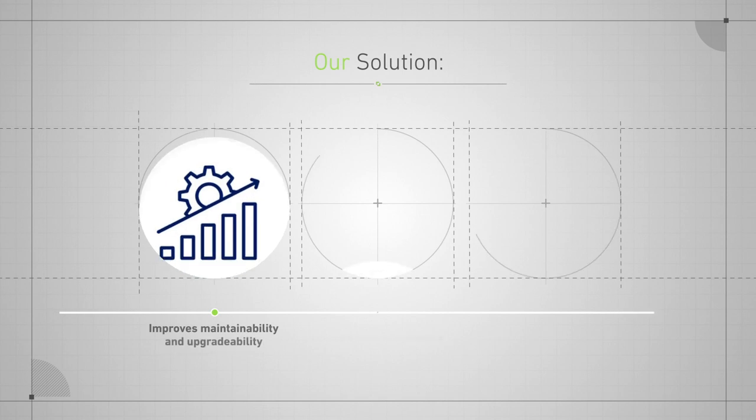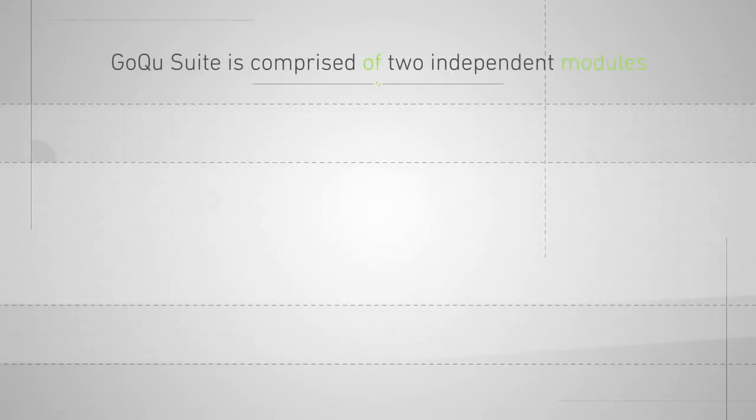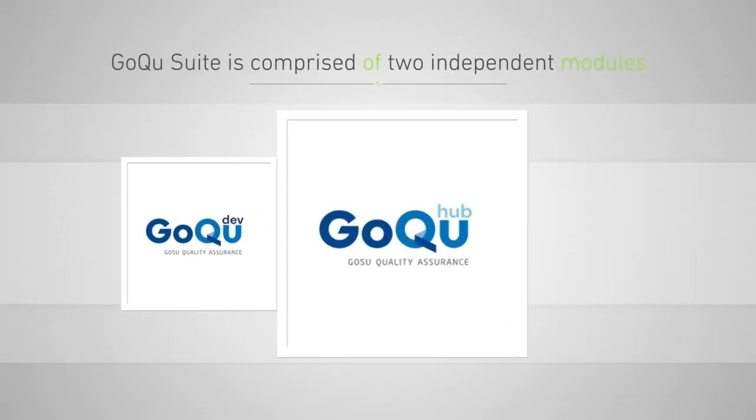Our solution improves maintainability and upgradability, ensures code consistency and best practices for all contractors and developers, and provides an effortless way of monitoring and tutoring your development or maintenance team. The suite consists of two complementary products, GoQu Dev and GoQu Hub.